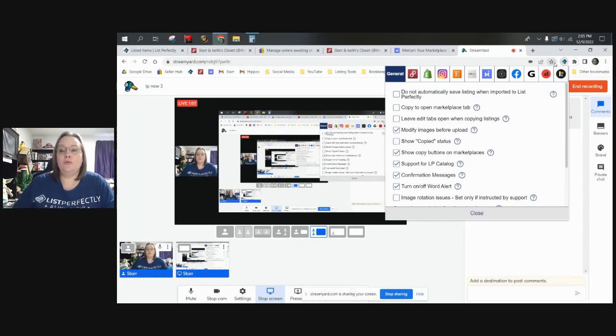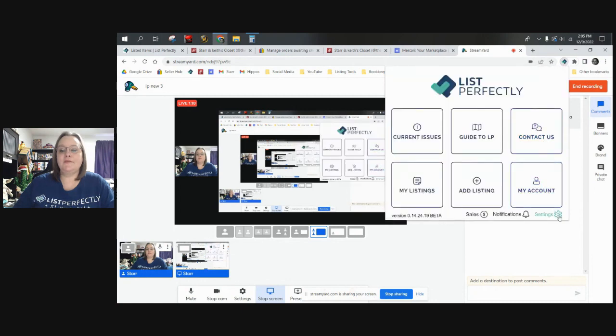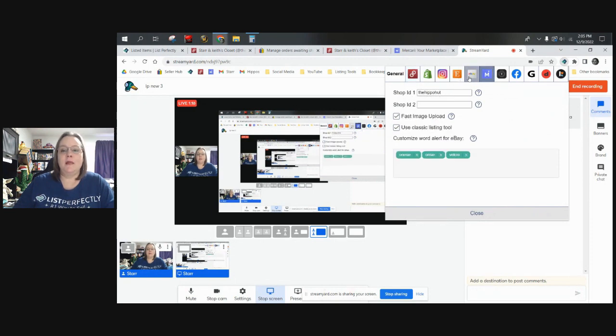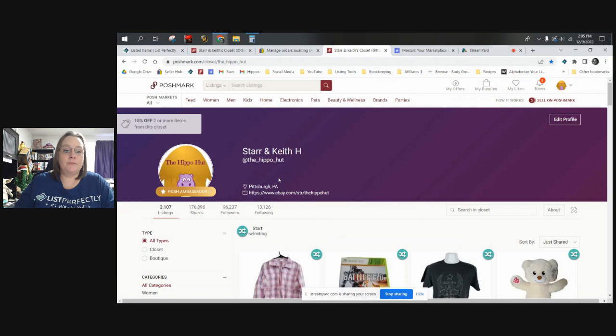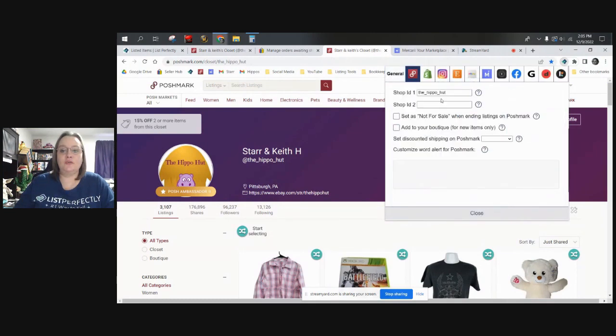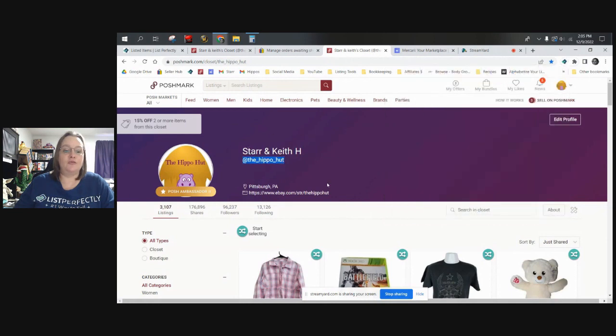So go to your icon, click Settings, go to Poshmark, and make sure that your shop ID is in there. Mercari, you want your shop ID in there. And eBay, it is case sensitive, so you have to have your shop ID in exactly the way it is on each of these platforms. So our Poshmark is at the _HIPPO_hut. And that is exactly how I had to put it in here to ensure that it will work. You can find that right on your closet. That's going to be what you plug into the List Perfectly icon up here.